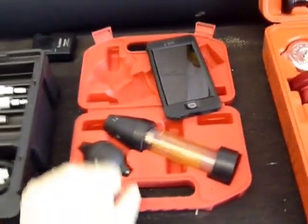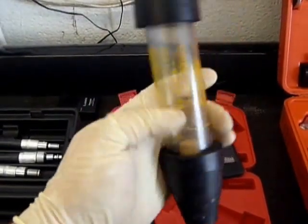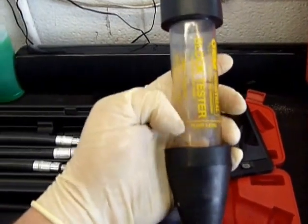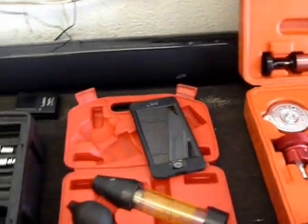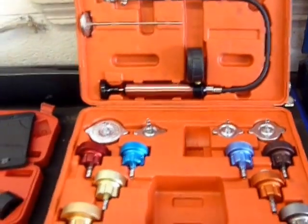This is a block tester. Inside of here, you fill a special chemical fluid in there, and you put this on top of the radiator, you suck a little antifreeze up in there, and if the color turns yellow, there is presence of hydrocarbons or water in there. Now, this is the primary tool that I'm going to first use.